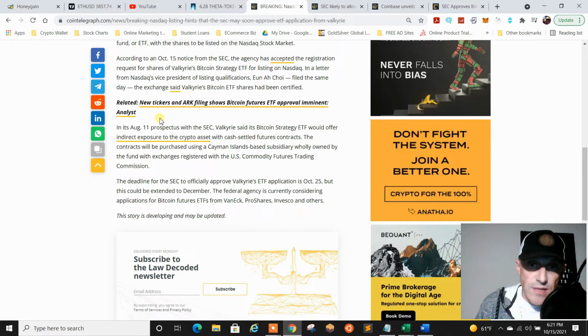Valkyrie said its Bitcoin strategy ETF would offer indirect exposure to the crypto asset. So this is indirect, not direct. It's not buying the physically backed Bitcoin that we had talked about in an ETF. It's going to give you exposure through cash-settled futures contracts. The contracts will be purchased using a Cayman Islands based subsidiary wholly owned by the fund, with exchanges registered with the U.S. Commodity Futures Trading Commission. The deadline for the SEC to officially approve Valkyrie's ETF application is October 25th.